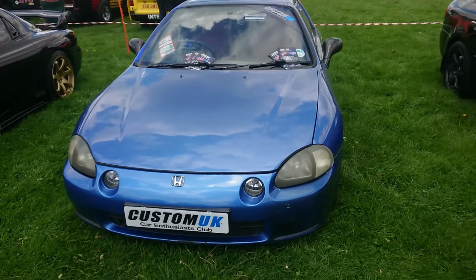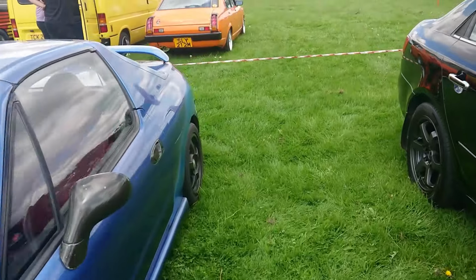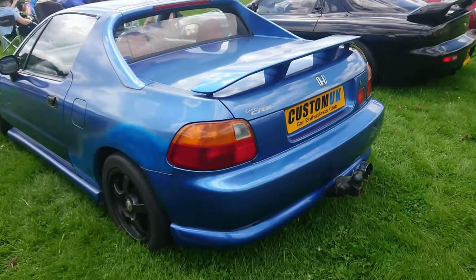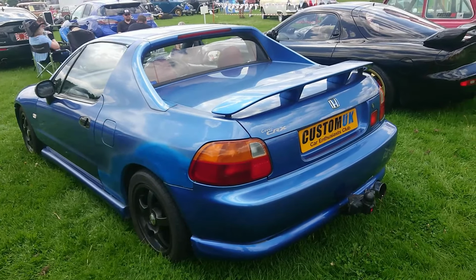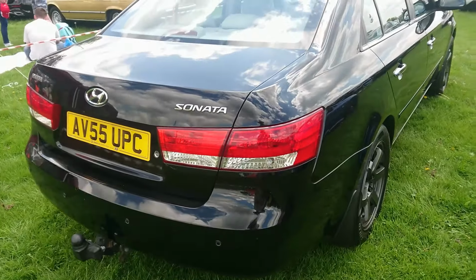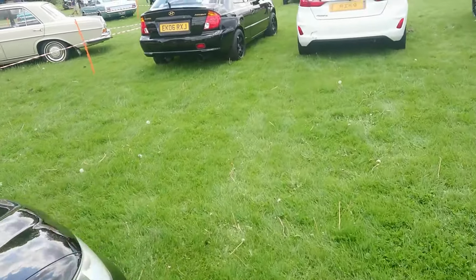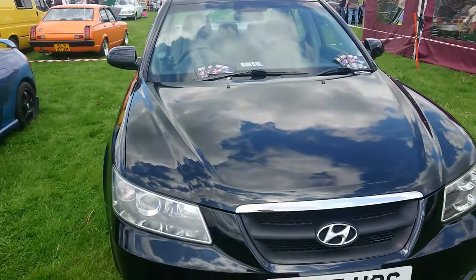Then a very nice CRX Del Sol is sometimes called, or in this country I think they've badged a Civic CRX, like this one. That's a VTI, it's the most desirable one with, I think it's 158 brake horsepower, 1.6 engine. And a Hyundai Sonata. I've actually driven one of these. Well, not this one. It was a different one, also an automatic like this one. They're very, very comfortable. They're nice, comfy cars, those ones.